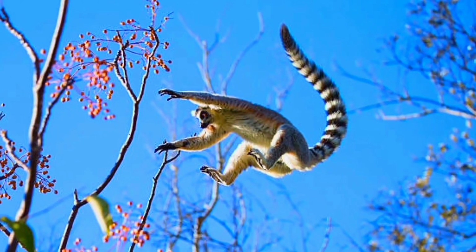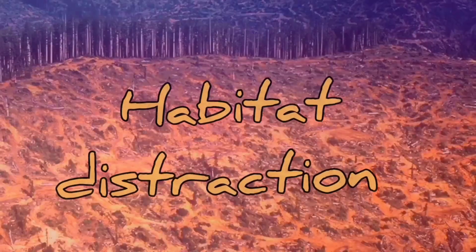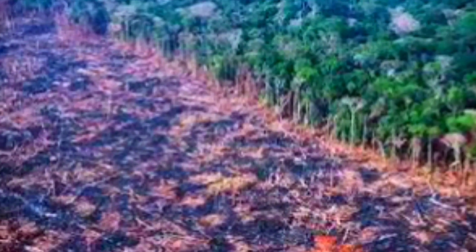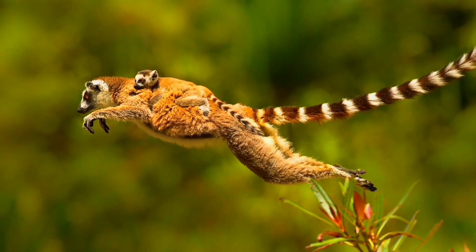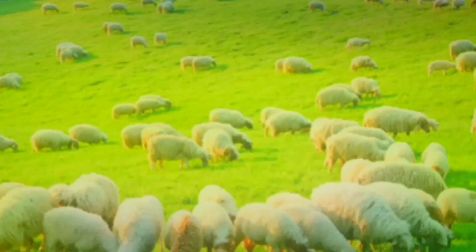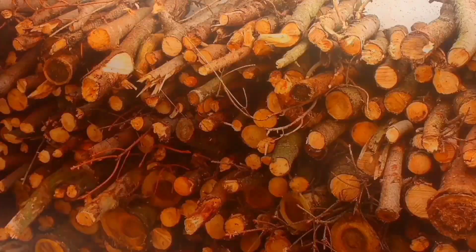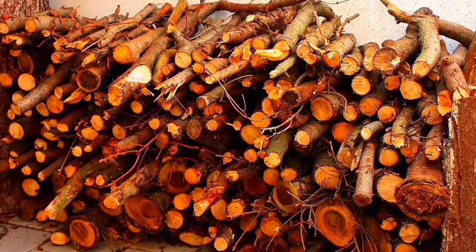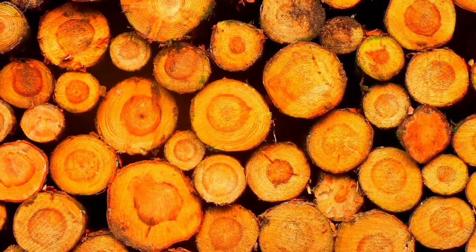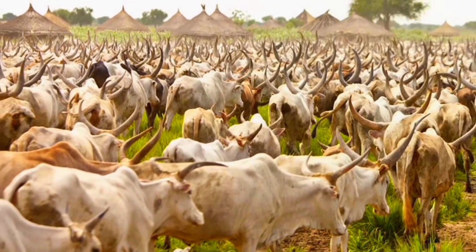Three factors threaten the ring-tailed lemur. First and foremost is habitat destruction. Starting nearly 2,000 years ago with the introduction of, you guessed it, humans to the island, forests have been cleared to produce pasture and agricultural land. The extraction of hardwoods for fuel and lumber, as well as mining and overgrazing, have also taken their toll.